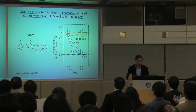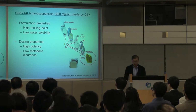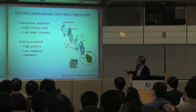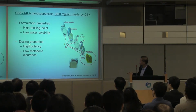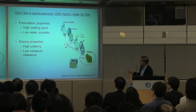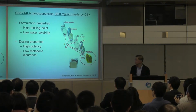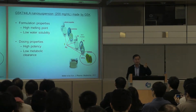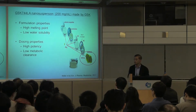We did not generate these results. And we did not do this either, but the scientists at the company tried to utilize this agent for slow release, mainly because it has the following physical chemical properties. It has a high melting point, has low water solubility. It has great potency, so you don't need very much of the drug, and it has very low clearance rate. That means it lasts a long time. You don't need much, it lasts a long time, and it's aqueous insoluble, therefore it's perfect for slow release formulation.